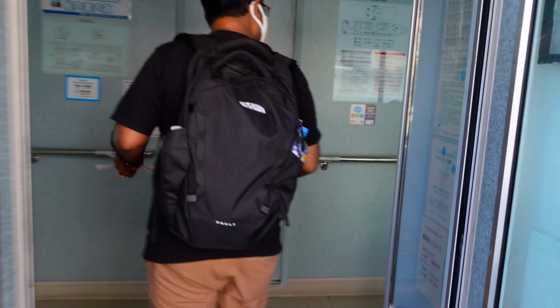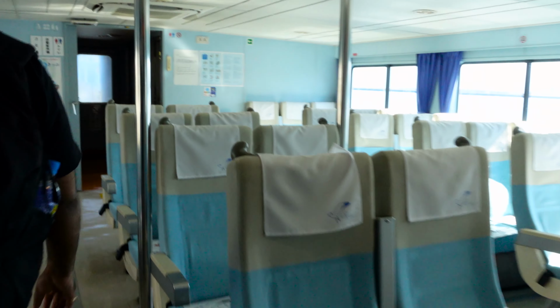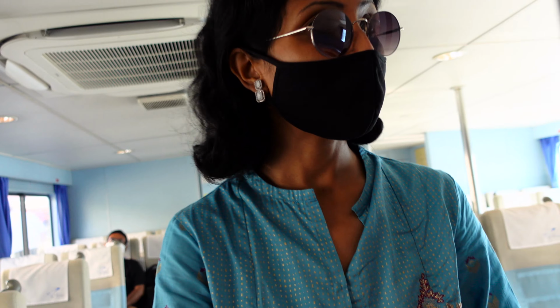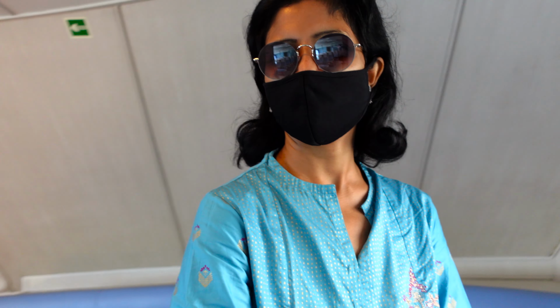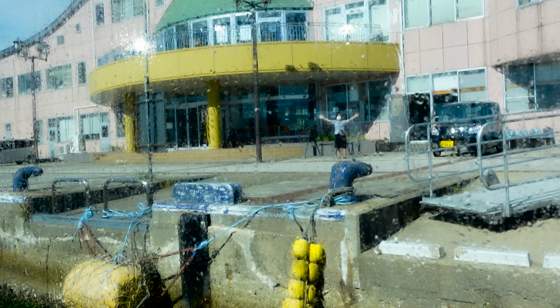Wow. So we are here, and this is the boat. So now we are in the boat. But I think you cannot go up, so you need to see the entire Hotokegaura from the window. Now they are waving hands. They are saying bye bye to us. Our journey begins. Now we are going to Sai port.